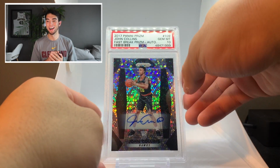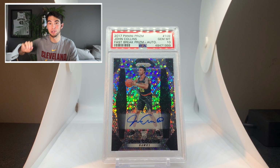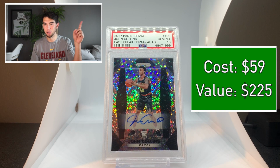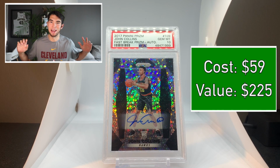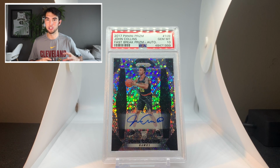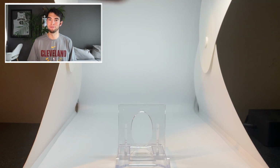Boom, there we go. Another 10, first John Collins 10, the Fast Break Prism Auto. Once again, guys, getting into these cards really cheap. I think this one was literally $15, but I'm putting all the prices there when I'm into it. Pulling out the 10, just a great looking card. Some people don't like the Fast Break Disco thing, but I'm a big fan of that. Having a John Collins rookie auto, PSA 10 Prism, super happy, and did really well on this one.